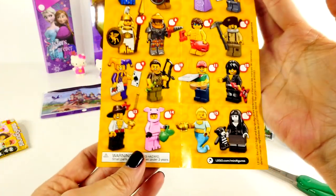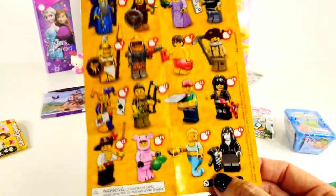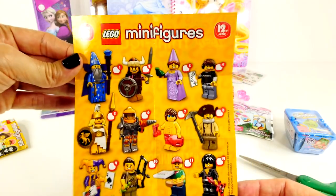If I could get any one of these, I would want this pig. You guys can leave me a comment and let me know which minifig you would want.